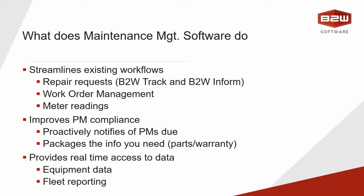Work order management becomes a huge place where you can streamline and increase efficiency. Because again, instead of having to write out paper work orders or put them in 4 different Excel formats, and then someone has to come in and get the work order, it's an electronic system, so the work order can be created in the office and immediately distributed out to the field where it belongs, and it can have a level of prioritization that's appropriate for the work that needs to be done.